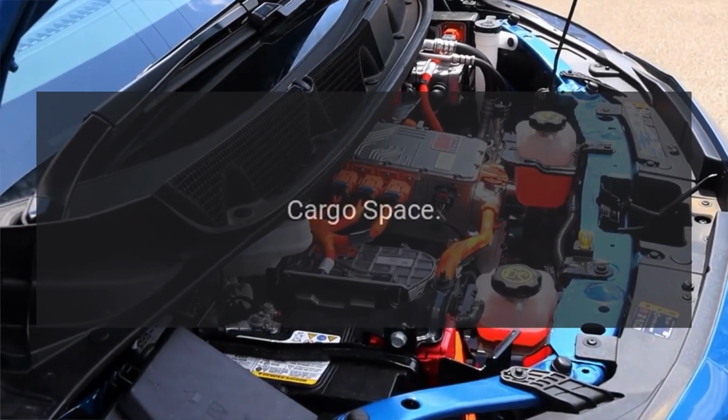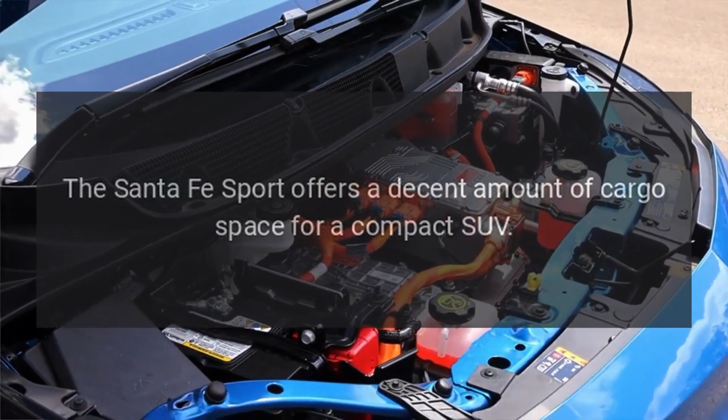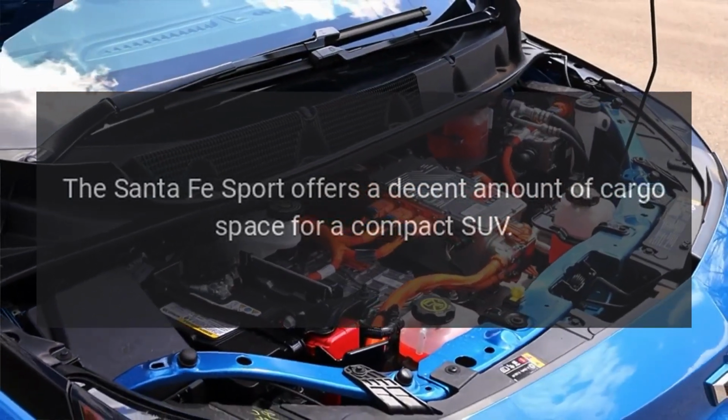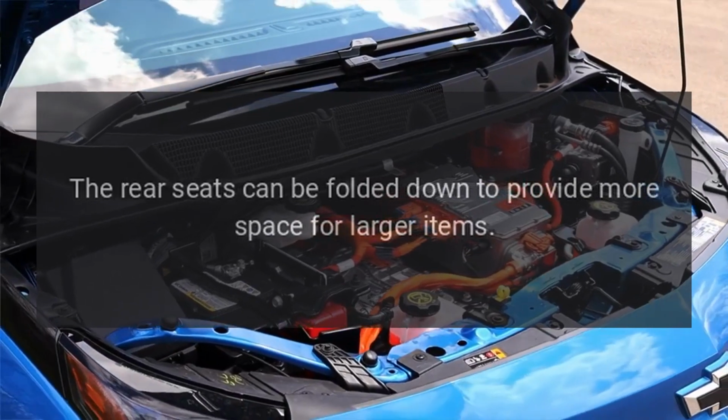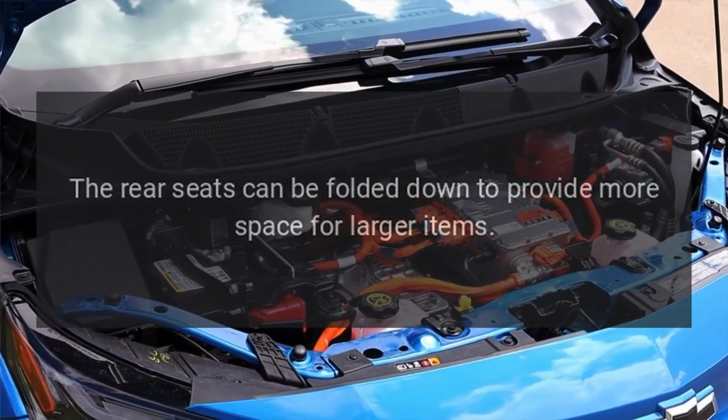6. Cargo space. The Santa Fe Sport offers a decent amount of cargo space for a compact SUV. The rear seats can be folded down to provide more space for larger items.